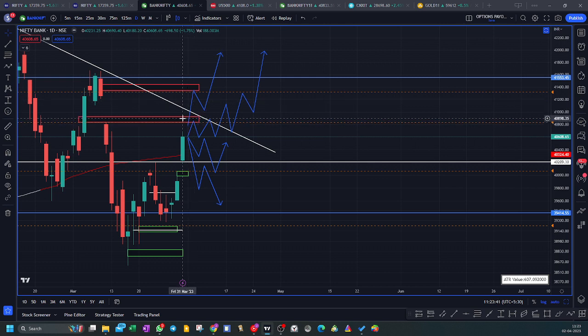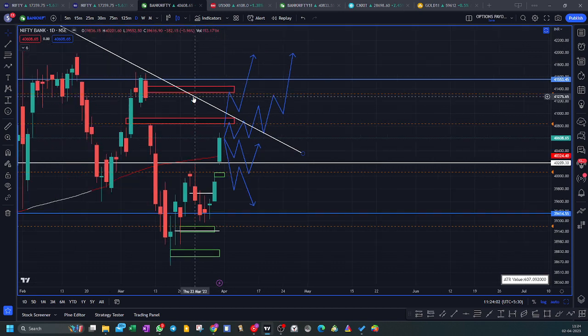So if the trend line is broken, then I'll be taking a few long bets here on the pullback and a few short bets here. I already have a few long bets, so that long I'll be booking here, and then at the pullback again I'll be building up positions for the long side for catching this. So as of now, this is the most probable trade which I'll be taking.